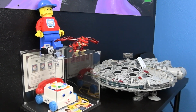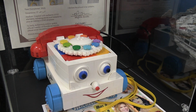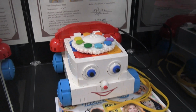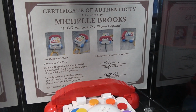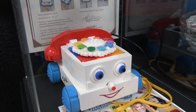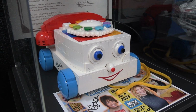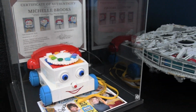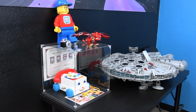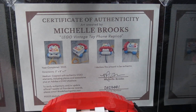My favorite piece is the phone underneath there. Michelle from season 2 Lego Master. She came to my grand opening, and that was one of her pieces that I've always liked. She does a lot of the old retro toys, like Rock'em Sock'em Robot, the phone. And I basically pestered her to let me have one or to sell me one of them, and she surprised me before she left and sold me one. Even went to the extent of getting an authentication certificate and everything else. So it's a one-of-one piece of art.